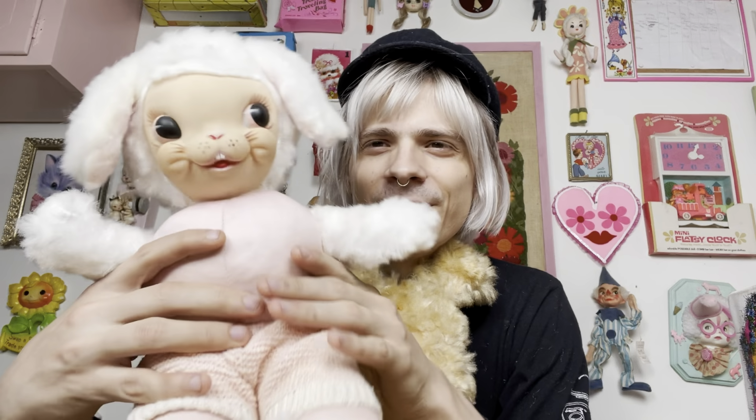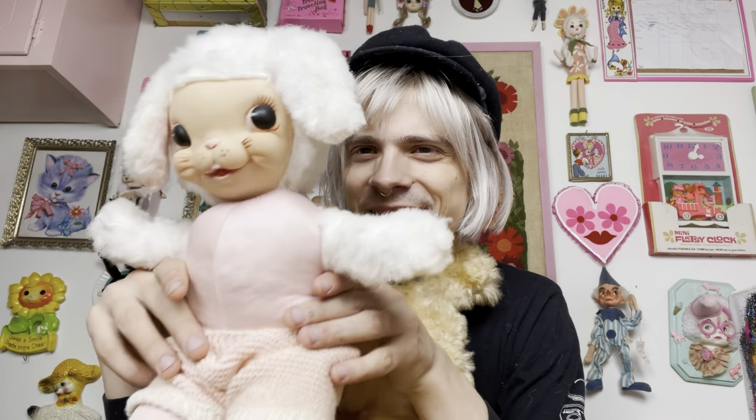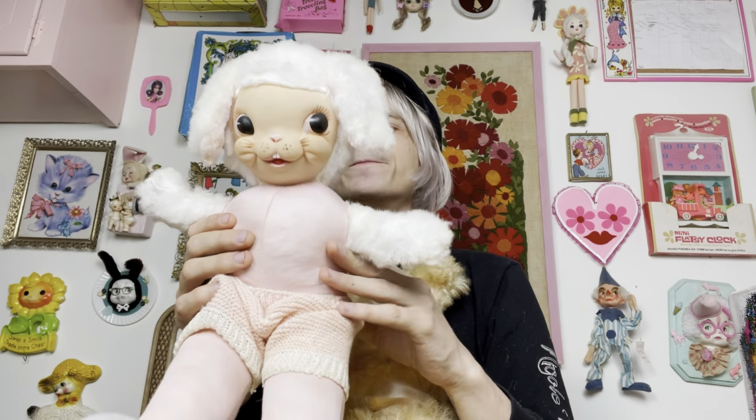This one I actually got off eBay a little bit ago and did a full restoration on her. She cleaned up pretty nicely, but this is a Rushton rubber face bunny. I am obsessed with the bunnies that Rushton made. They just have a very, I don't know, up to no good look to them. Also kind of creepy in a good way. I like the creepy rubber faces for sure. But yeah, this one is really cute, fixed him up.